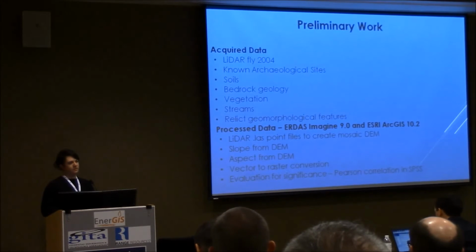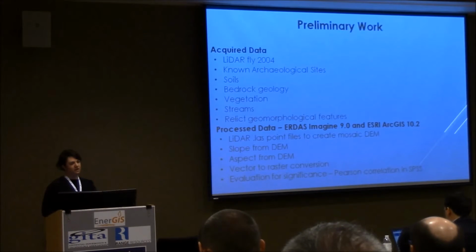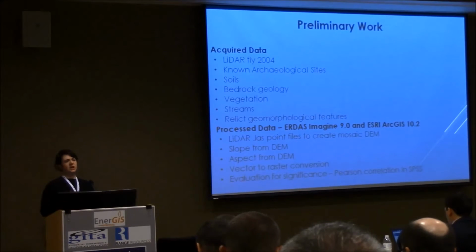Some of that came from the state of Michigan as well. So the soils and geologic information. The park has really great vegetative cover data, so that was useful as well. As well as some geologic work that deals with some of the relic shorelines that geologists have identified as well.